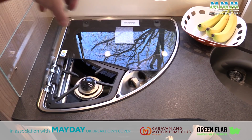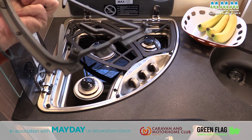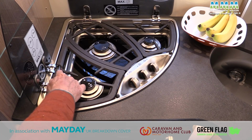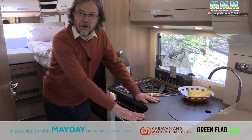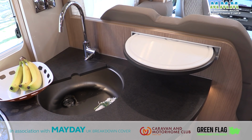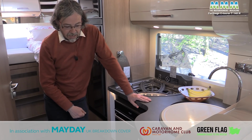Then you've got this 3-burner hob, which is called a Master Gourmet. It comes, unbelievably, with these cast iron trivets. No sign of weight saving there. There's a reasonable amount of worktop space, and adding to the practicality is that the part of the sink cover removes and slots in to become a useful little shelf. But the really good thing here is storage.